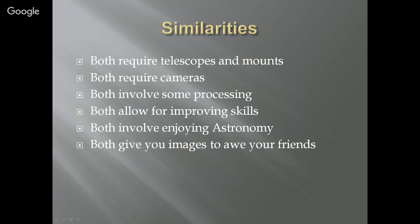And last but not least, both will give you images that will awe your friends. Your friends will be amazed at what you're doing. They know it's a geeky hobby, but they also think it's a pretty darn cool geeky hobby.